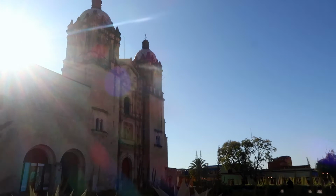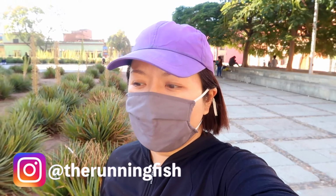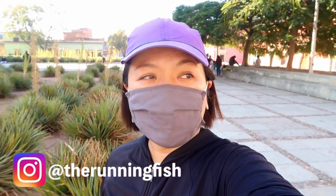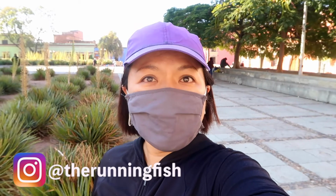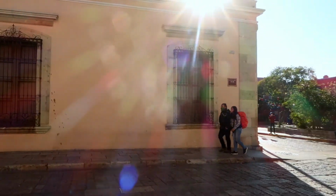And this is the church. Hello, long time no see. Today is December 23rd. Fortunately, Oaxaca is still in orange, so we can still have a normal life. Here is not exactly as downtown, but it's a touristic area. As you can see, there are more people here and tourists as well.